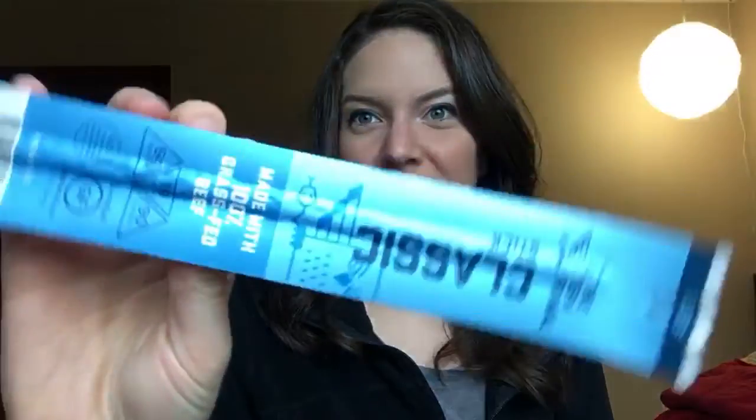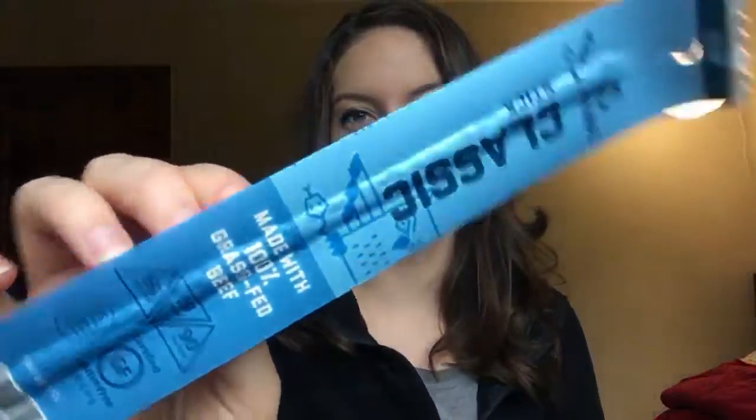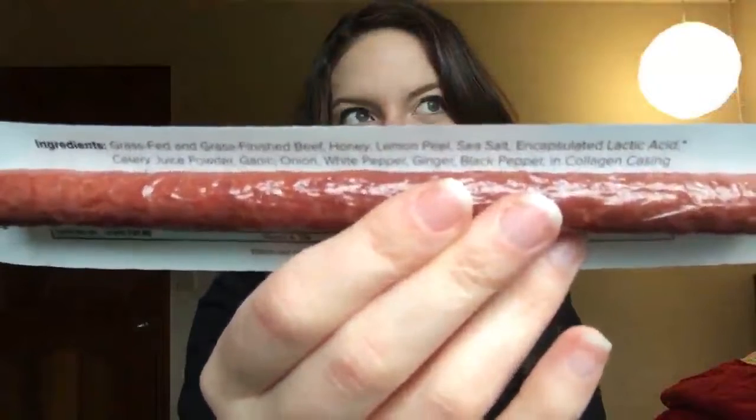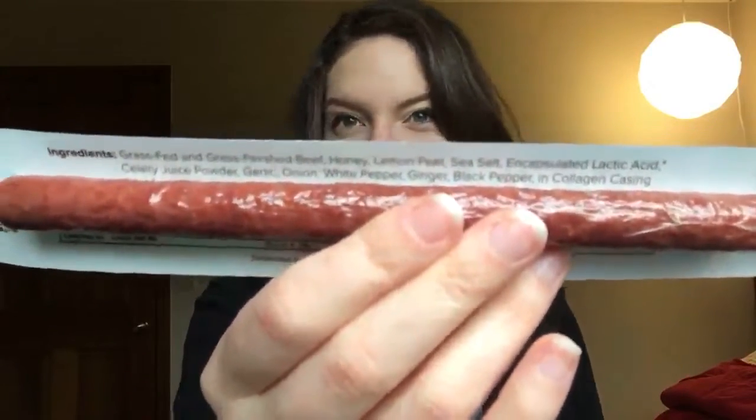I'm just gonna show you guys some stuff that I do. So as of late, my favorite jerky bar has been this one right here. It's the new Primal Classic Beef Jerky, and it's paleo friendly, but it is not autoimmune protocol friendly because it does have black pepper and white pepper in it. So if you have reintroduced pepper into your diet, this is a really good option as long as you're not vegan.